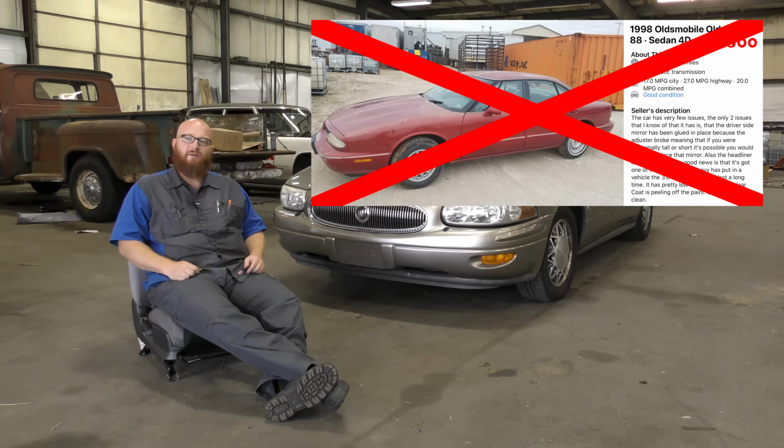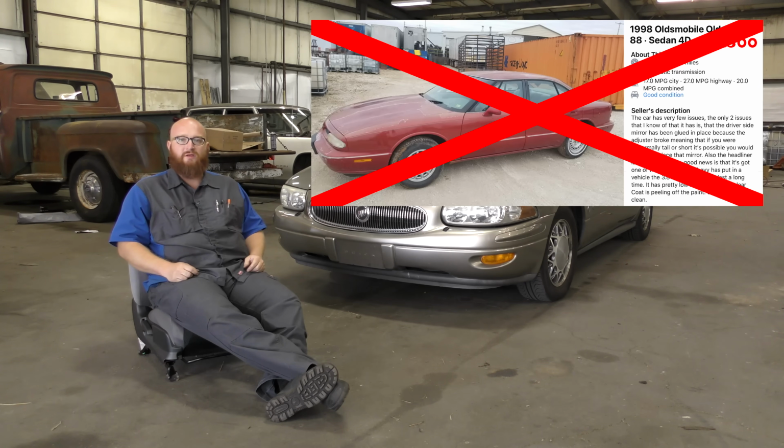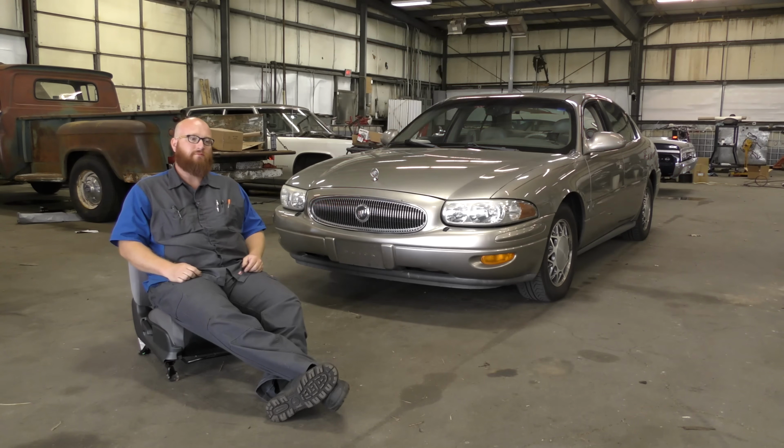I might buy it if all I care about is drivability. But if you can't stand to look at the side of it, every day you go out to your car and you're like, goodness, this thing is hideous, it's probably not going to be a car that you want to buy. So that one's on the fence.